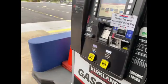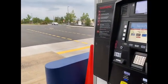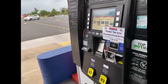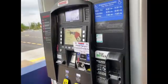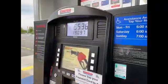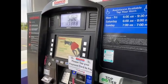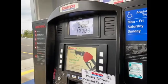It's 50 cents a gallon difference, isn't it? 2.89 to 3.29. So yeah, that's 40 cents. Yikes. 30 gallons, that's 12 bucks. Right, 19 gallons. We'll run it down. But hey, there's $6 saved. $5, right?